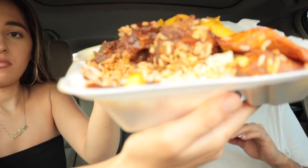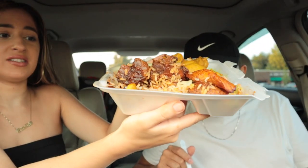Mmm. Perfect texture with the rice. Gravy makes it fantastic. And the seasoning of the rice as well is perfect. Mmm. That's good. Really good. Y'all can see a little bit more, definitely with all the gravy. That's definitely good. Y'all can see the rice in there right there. So yeah, it's definitely way better with the gravy. That's good. Okay. Let me get another bite.